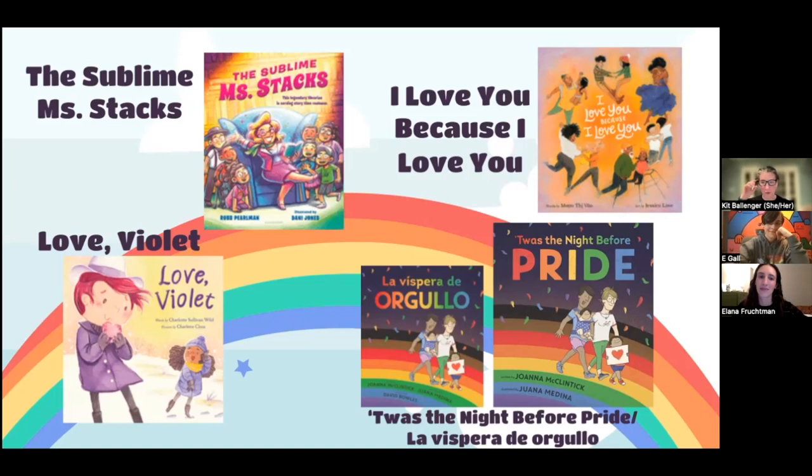And then we have I Love You Because I Love You by Moon T. Vaughn, with illustrations by Jessica Love. And this is from Catherine Tegan Books. There are countless ways to share and express your love. And this gorgeously illustrated, wonderfully inclusive story with very spare text gets right to the heart of a few of those.